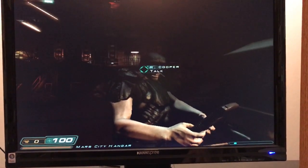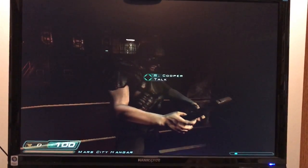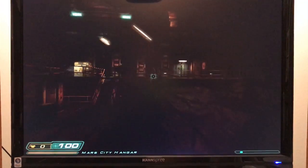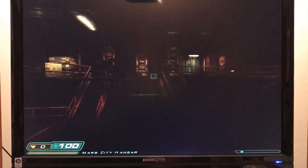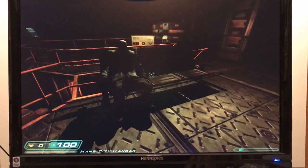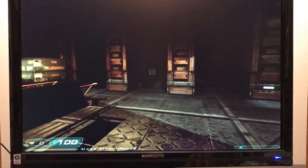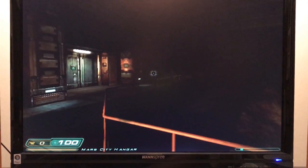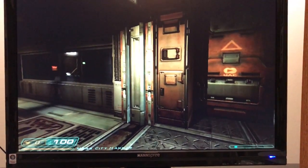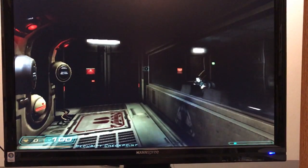Doom 3. Oh, this is very, very cool, man. Wow. The memories. All right, so we'll go down these steps, or up these steps, and down this little walkway here. Oh, hey, dude. And let's see, walk around just a little bit. I'm not quite sure where we're going. Okay, and let's see what we're supposed to be doing over here. I guess we. Oh, okay.